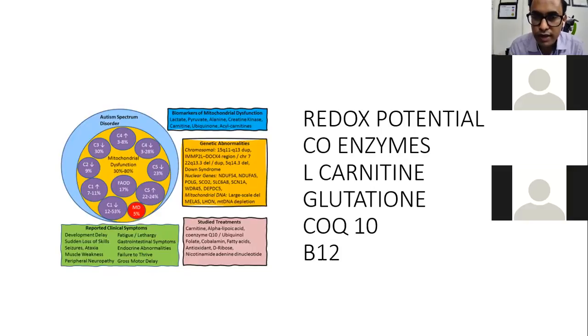So when we work on this mitochondrial dysfunction, we have to look into the role of coenzymes like coenzyme Q10. We have to look into B12. We have to look into L-carnitine. Now again, B12. When we give B12, I prefer to give it in oral form rather than injectable form because of the compliance issues and the side effects associated with giving B12.